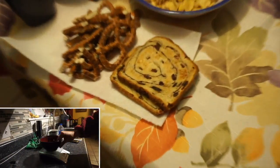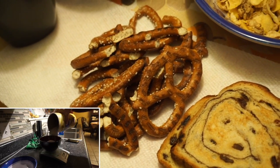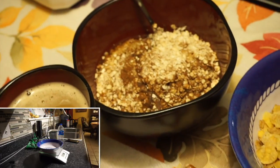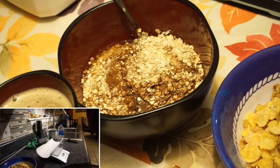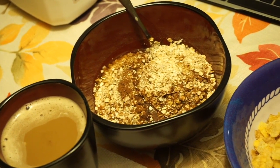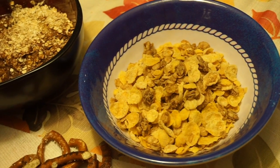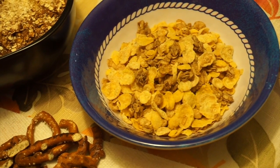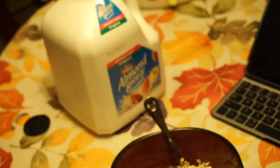So here we have 2 pieces of cinnamon bread. We have 2 servings of pretzels, which I'm actually going to be putting in my oatmeal. Cup of coffee. The oatmeal there is 3 servings of oatmeal, so 120 grams of oatmeal with cinnamon and sugar-free syrup. You could have used regular syrup. You need the carbs anyway. And then 2 servings of honey bunches of oats. I think this might be the cinnamon clusters kind. I can't remember exactly. And then I have my almond breeze over there.